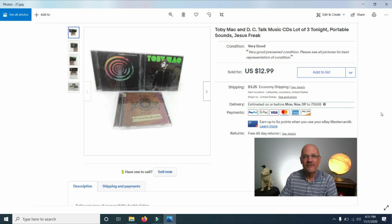Then I sold these three right here by Toby Mac as a solo artist, and also there was one from his former group, DC Talk. I got $12.99 for these three Christian CDs.